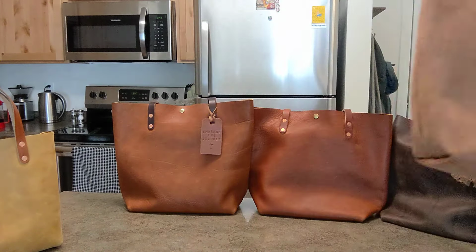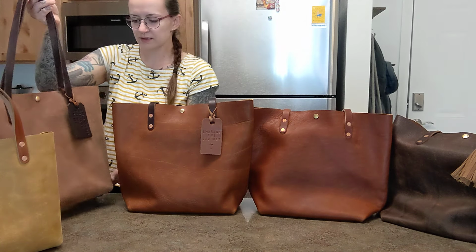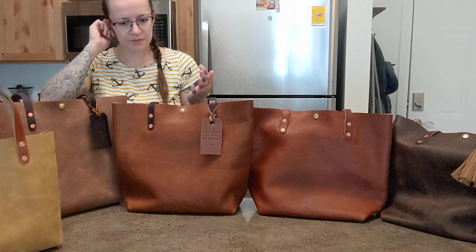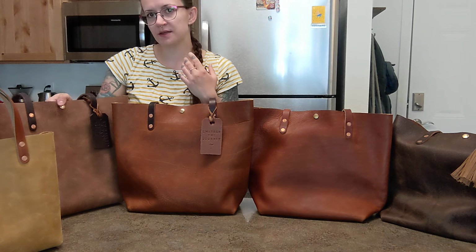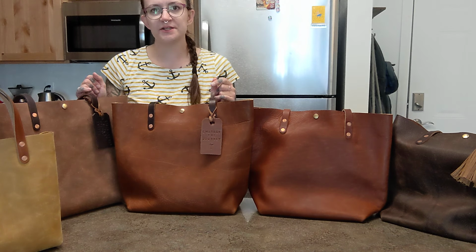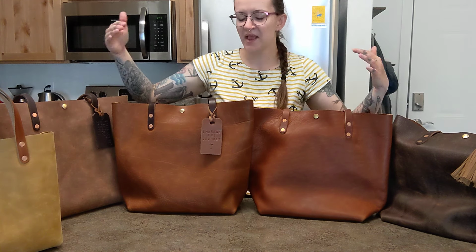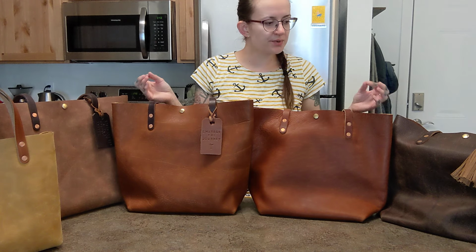Okay, so that is rosewood. That is their distressed leather, I believe. Someone told me that Autumn Harvest is similar in feel and structure to their distressed leathers, so like rosewood. So that unfortunately made me want to buy an Autumn Harvest, but I haven't yet because I feel like I have all the browns. I feel like I'm pretty set with all the brown colors. I feel like my collection is pretty good right now.